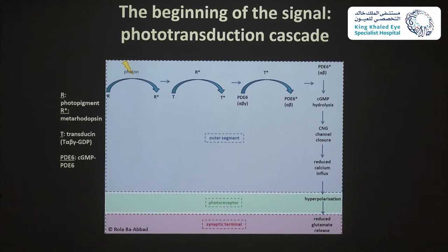Okay? Why do we have such numerous steps? Why don't we just absorb the photon by rhodopsin, or even not rhodopsin, absorb the photon by something that hydrolyzes the cyclic GMP and that's it? Can anyone give me a wild guess why? Why we have so many steps here?